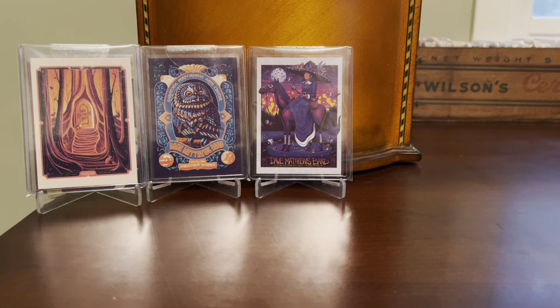Tip of the cap to Dave Matthews Band for producing those really awesome trading cards. I would buy a trading card for every single concert that I ever attended if that was an option, and have an entire concert collection. So I would love to see that concept catch on. But let's move on now.